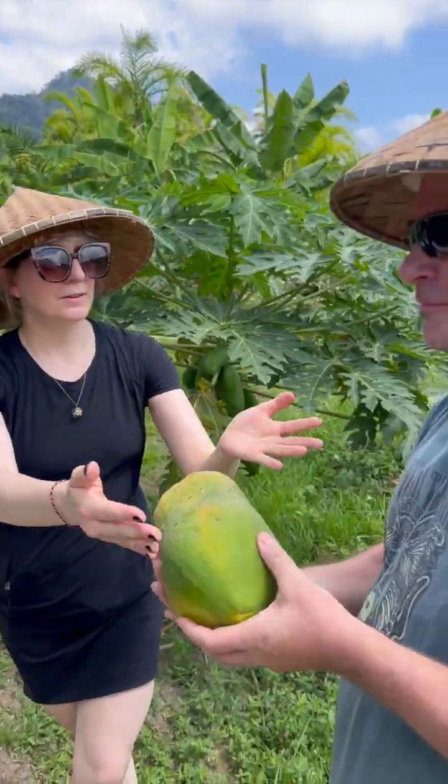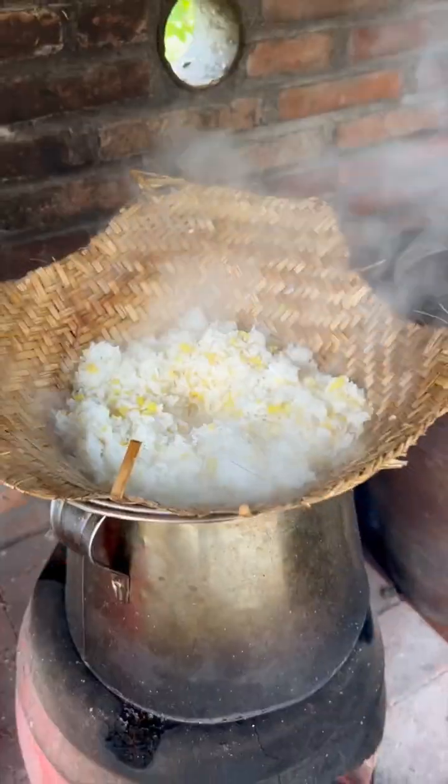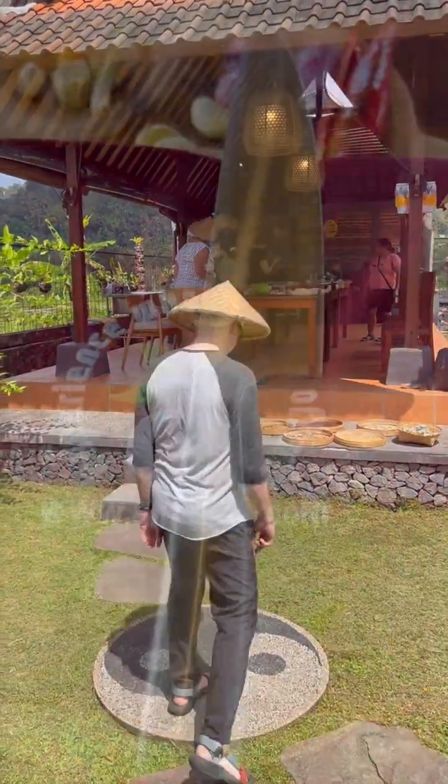Bumbu papaya. So it's a little yellow. The rice is just by itself, it's not in the water. Definitely need to cook food. Sama-sama.